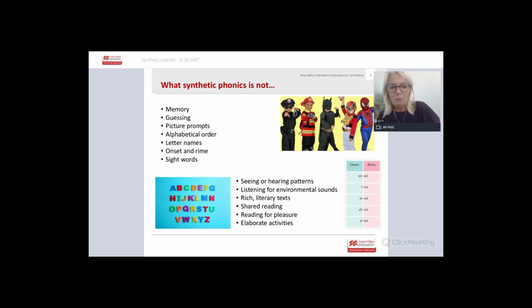Having said all that, what we're going to start with is what synthetic phonics is not, because lots of people have experience and a good understanding, but they may not be completely up to date. Like anything, with new research, things move on. Synthetic phonics is not about memory or guessing. So it's not about looking at a picture and guessing that this book is called The Snail. We don't want children to do that. We almost want to cover the picture and expect children to be able to read The Snail Trail.